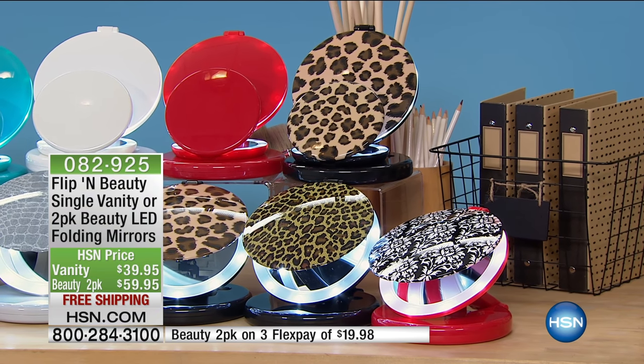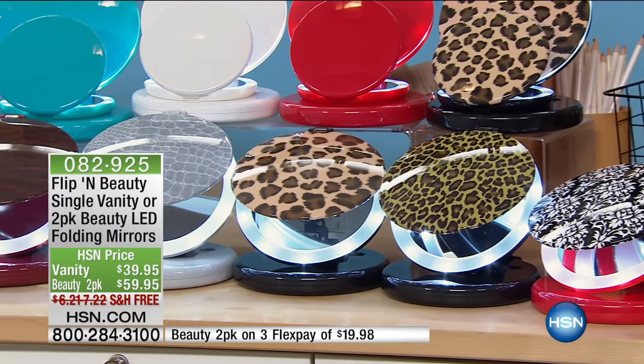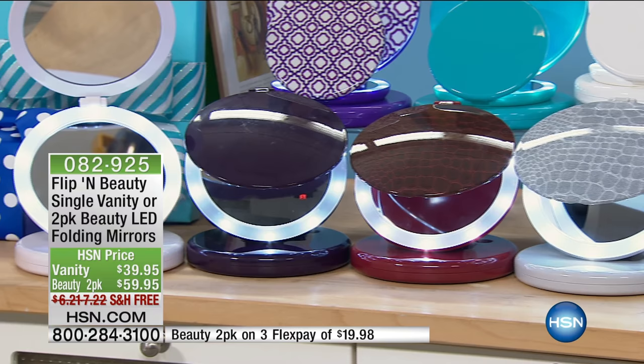Those two animal prints. So the smaller print is the cheetah. We also have the leopard available for you there. The gray croco, burgundy croco. And then we also have it in the purple and the most limited. That white is pretty much on its way out.